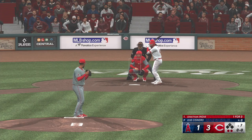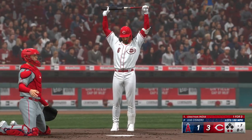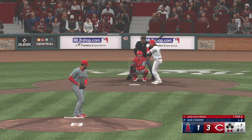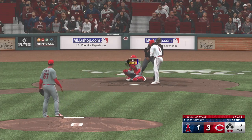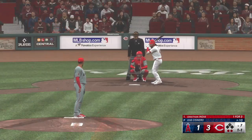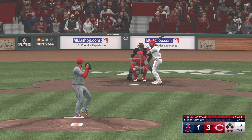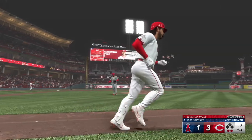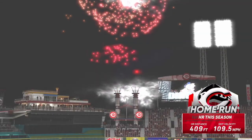1-3. That one finds the zone. It's 0-1. Righty delivers. Ball. Here's a swing and a drive to left field, and he knew it. That'll fire up the dugout. His first homer of the year, and they add a run.